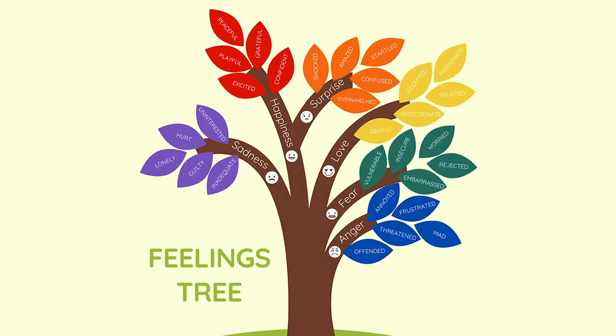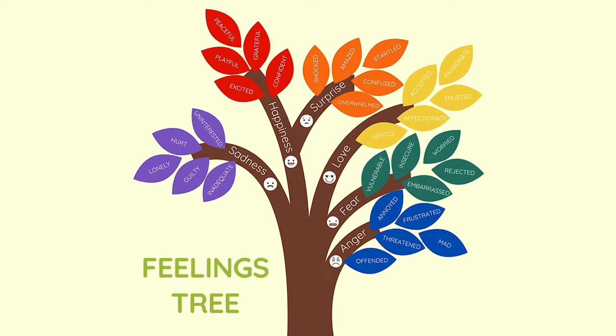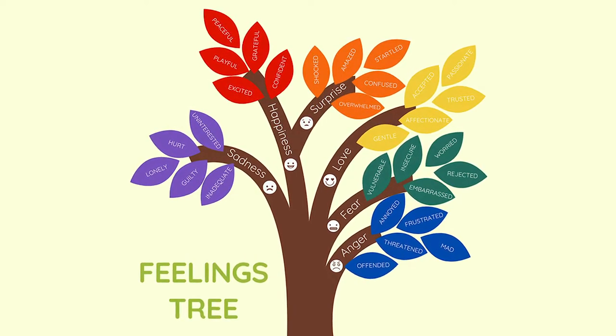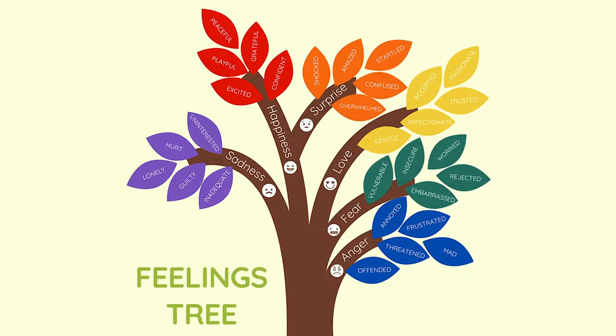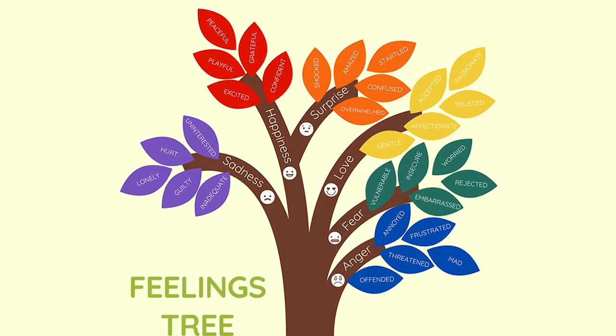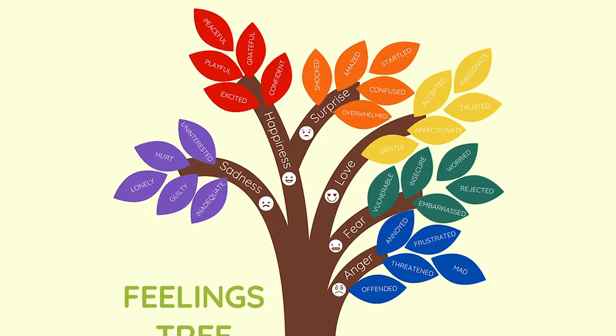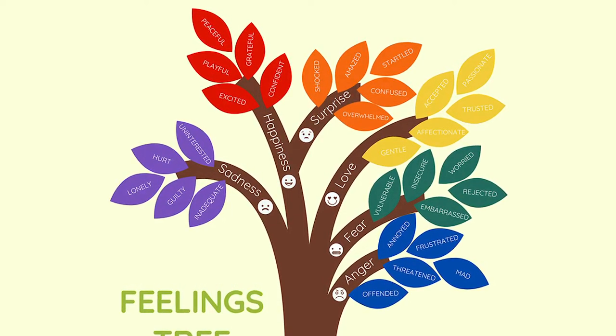Let's check in to see how we're feeling. You can check in with the feelings tree if you want. You might be feeling happy today. You might be feeling frustrated. Maybe you had an argument with someone in your house. But let's take a minute and check in with our feelings, and however you're feeling is okay. You may even be feeling a couple of things at the same time.